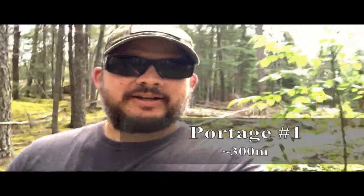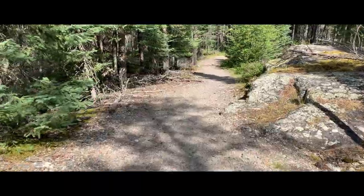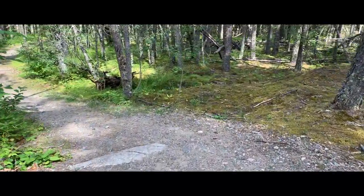A busy weekend. Multiple cars in the parking lot, a couple big groups just behind us waiting to get in. So never want to feel that rush to get to a campsite, but you know, it is what it is.